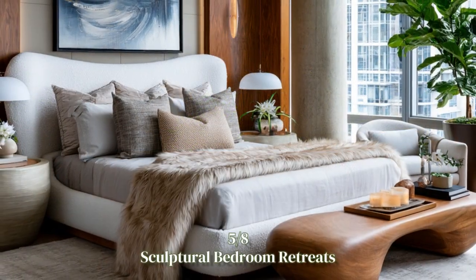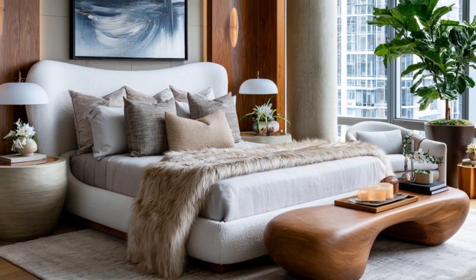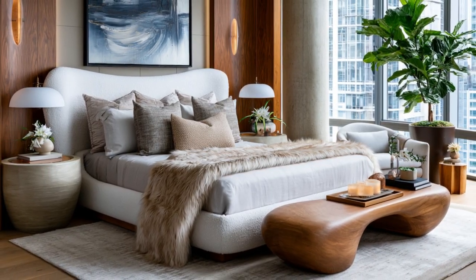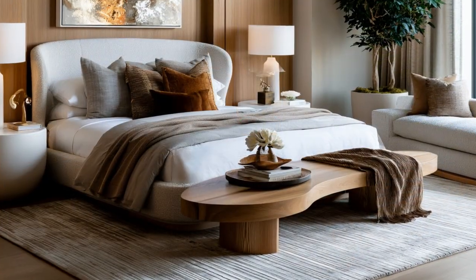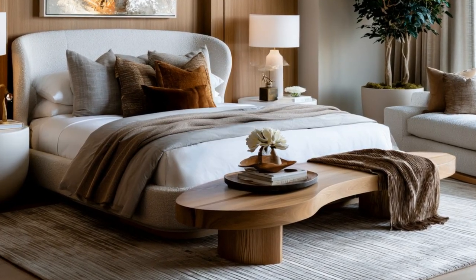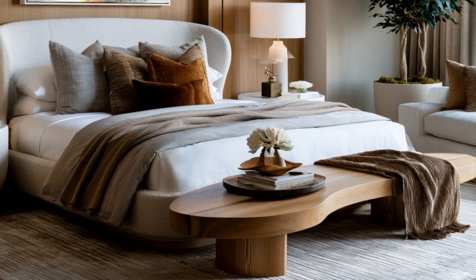The bedroom can interpret sculptural design in a softer and more relaxing way. A curved headboard, rounded bedside tables, an organically shaped bench, or a gently contoured bed frame can introduce artistic character while preserving the peaceful atmosphere expected from a private retreat.